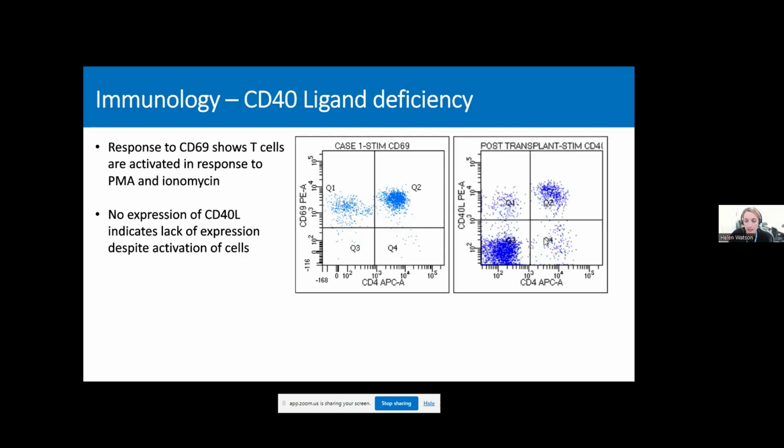The patient has since had a transplant, and post-transplant we do the same assay, and now their cells are able to express it. So it's a nice functional indication that the transplant has worked, alongside obviously the clinical presentation and chimerism results.